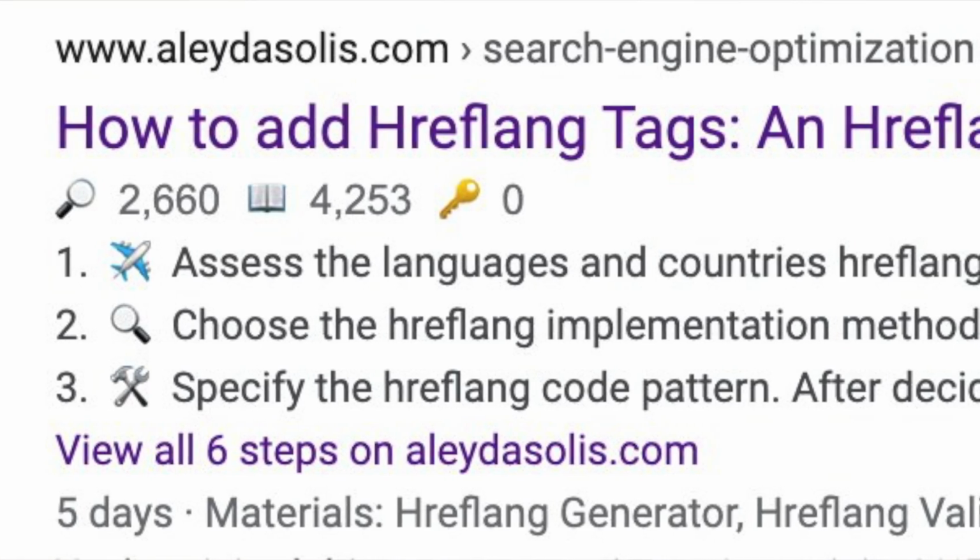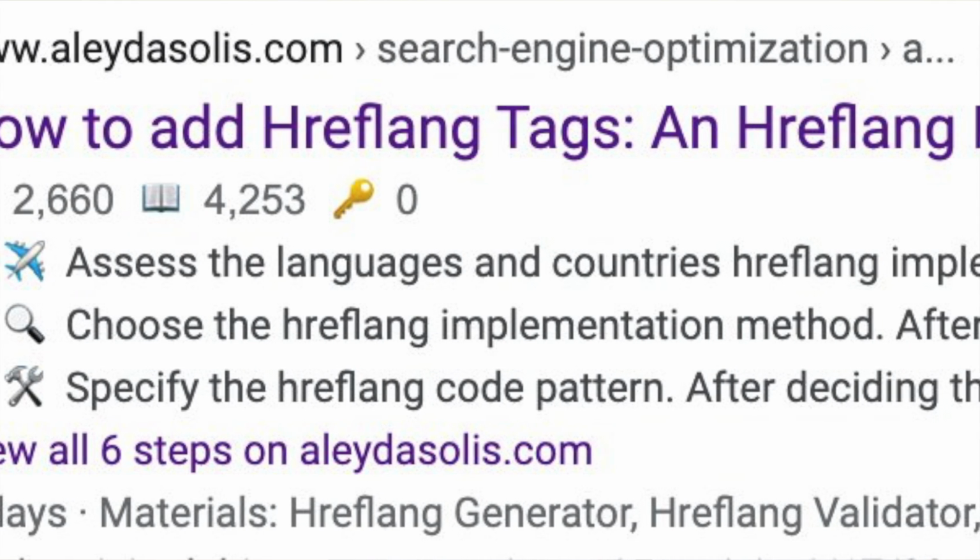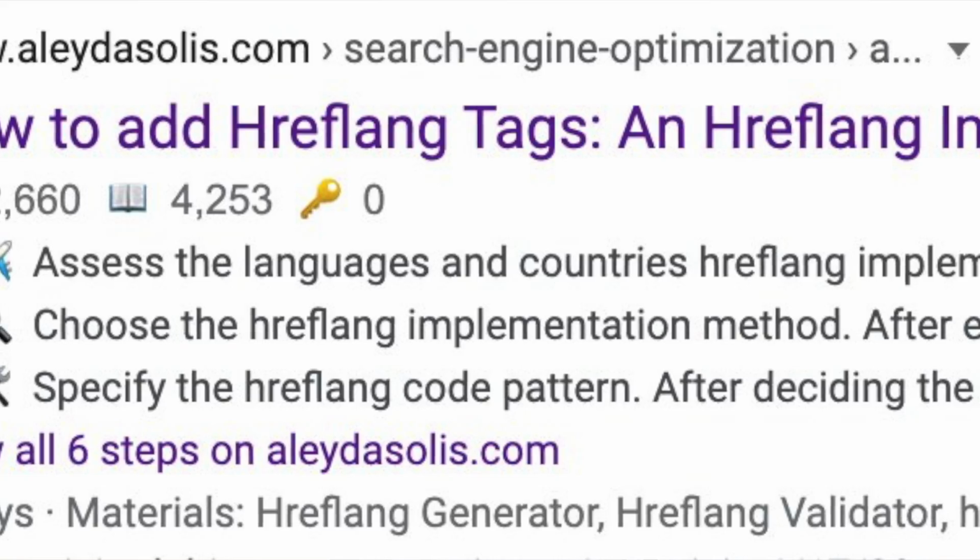Google seems to be testing new how-to schema in the desktop results. I'll show you the snippet here. You can see it's kind of more linear, not as rich as the mobile version of these how-to rich results. So definitely take a look at that.